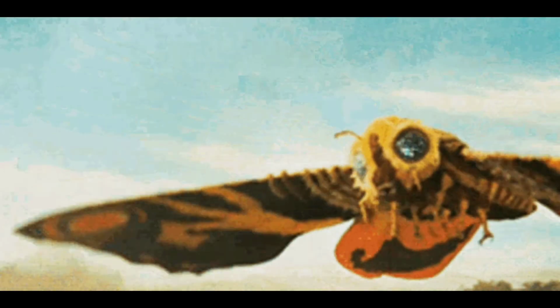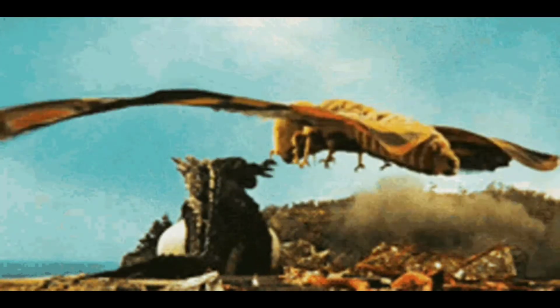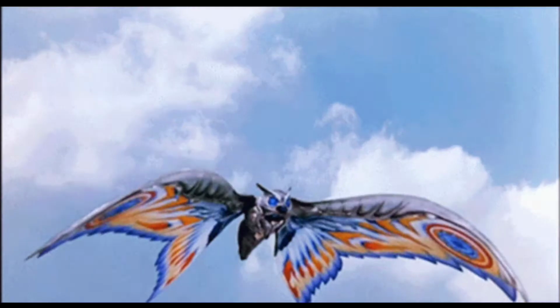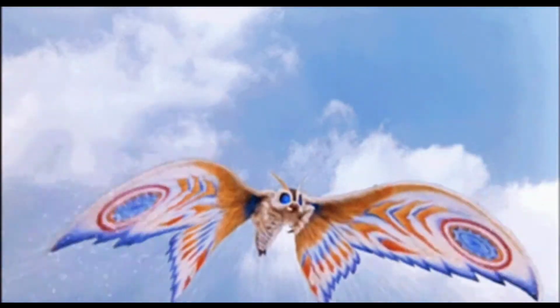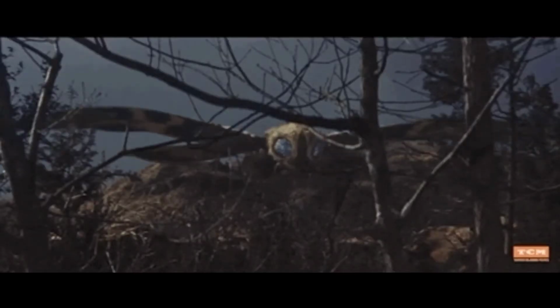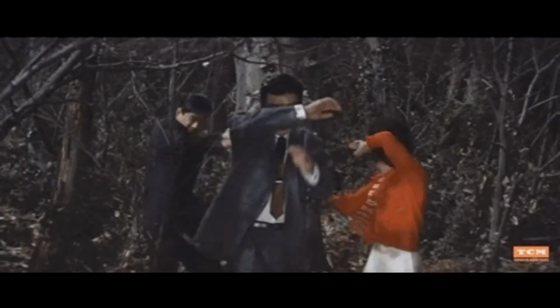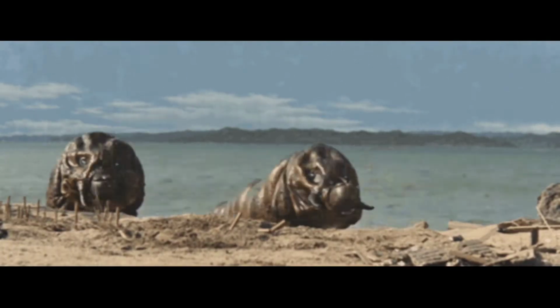Mothra, one of cinema's most classic giant monsters. She was regal, she's formidable, she's elegant, she's a goddess, very powerful. Mothra is almost as much of a classic movie monster as Godzilla himself is, and she's the proverbial queen of the monsters, and she's also famous for that cycle of life and death that she kind of brings to the Godzilla series, which is very unique.